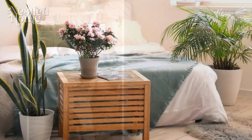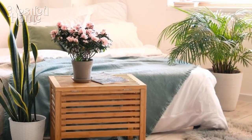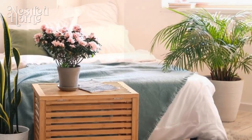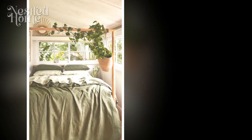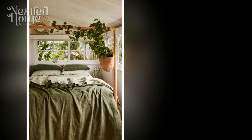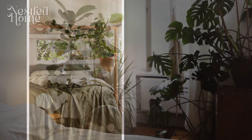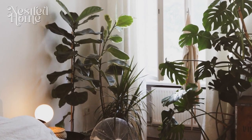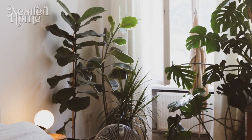Consider the room size. In a minimalist bedroom, the size of the plants is also crucial. Ensure that the chosen plants fit the room's size appropriately. Overly large plants can make the room feel cramped, while overly small plants may not provide the desired visual impact. Always consider proportions and scale when selecting ornamental plants.